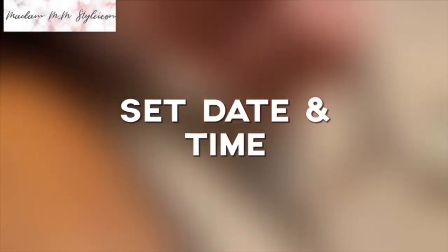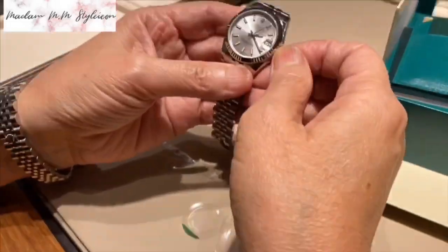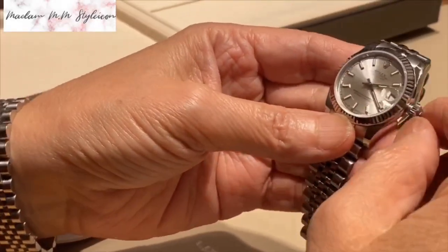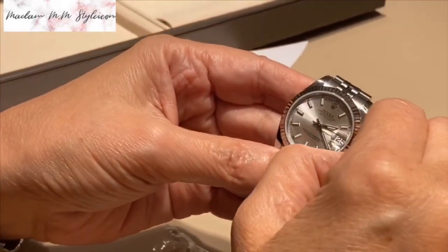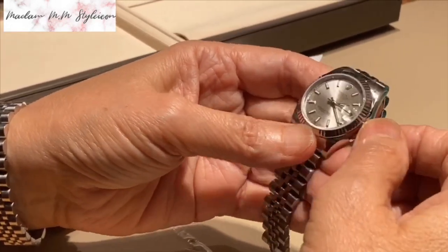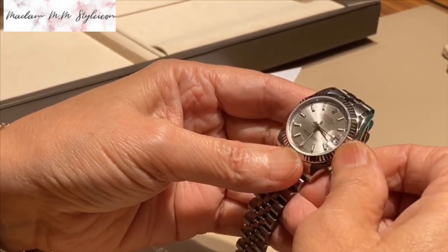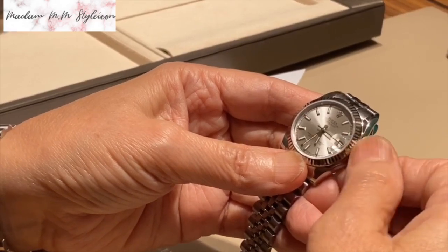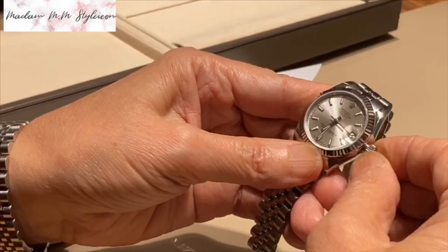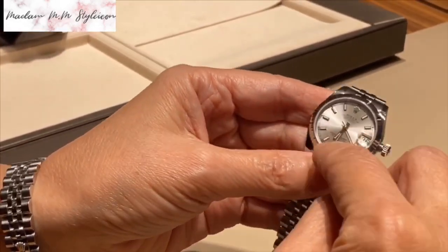Okay, so now we need to set the day and time. When the crown's out, that's when you can do the functions. Change the time first before you change the date. We want both of the hands down to 6:30. You change the time to 6:30, then push it in, and take it out one, and now you can safely do the date because both hands are down.